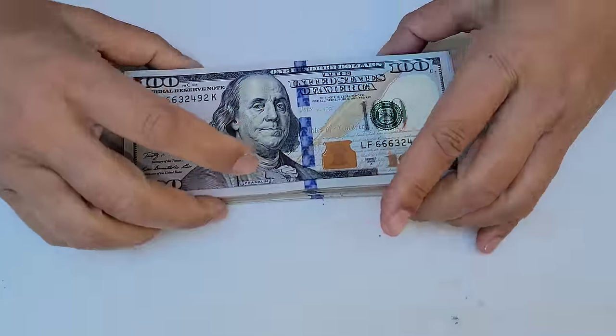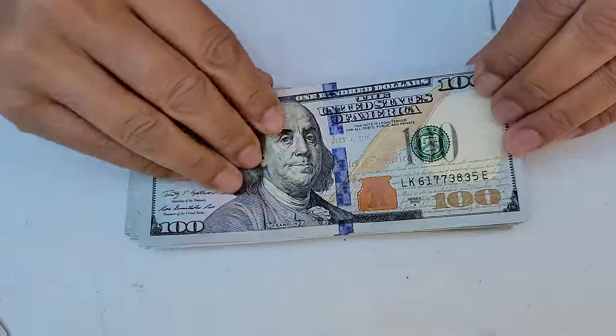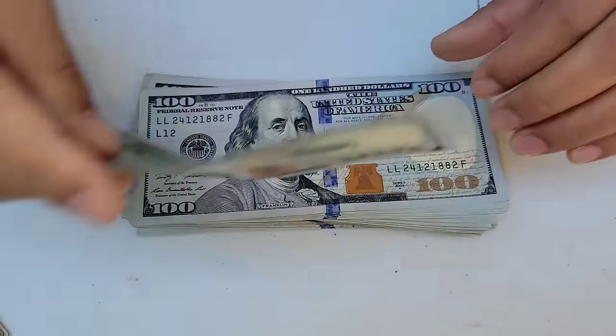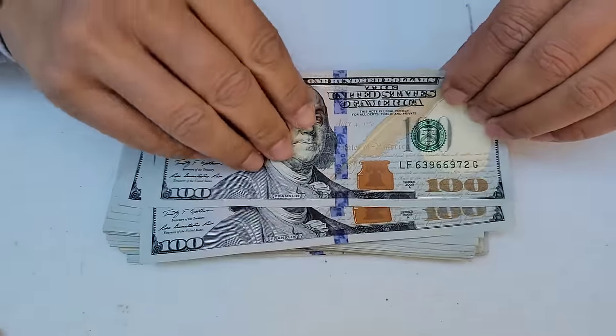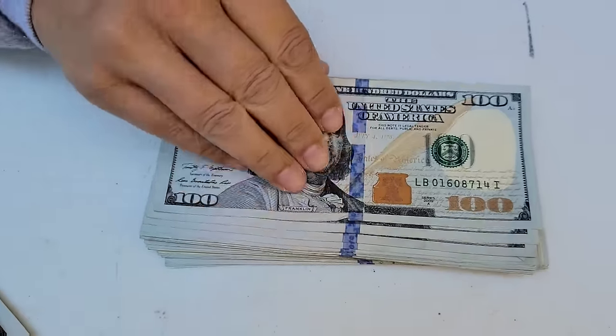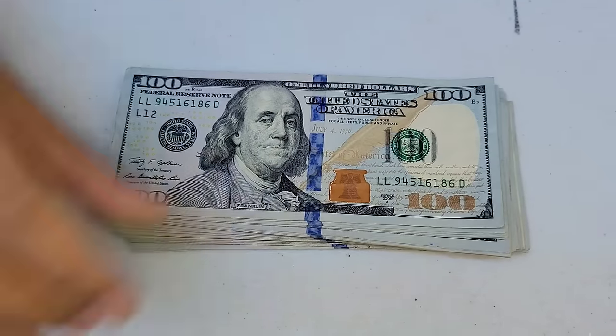Is that the good half from the stack you gave me? No, you gave me a whole different stack, Jeremy. Oh, you gave me the bad stack, that's for sure. Let's go. Let's do this. Okay. George is the only one with a star note right now. I'm feeling lucky. Lucky is probably not the word. Feeling blessed. I thought you were feeling froggy.